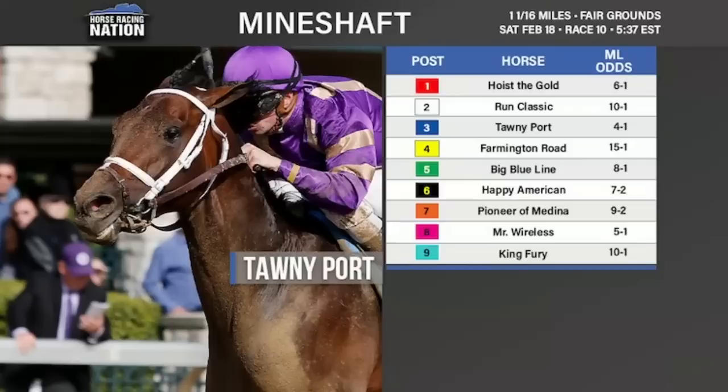So Tawny Port is certainly a horse I'm watching here as he makes his 4-year-old debut in the Mineshaft, his first race since a disappointing effort. Some horses ran poorly in that Pennsylvania Derby. It was a deep field. He certainly did, but Skippy Longstockings bounced back from a poor performance in the Pennsylvania Derby. Let's see if Tawny Port can do it.